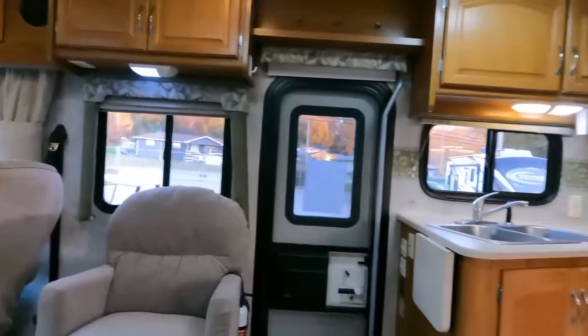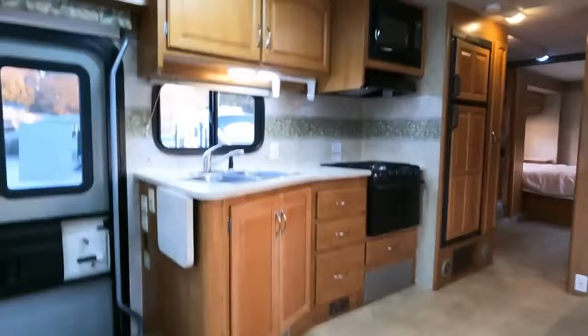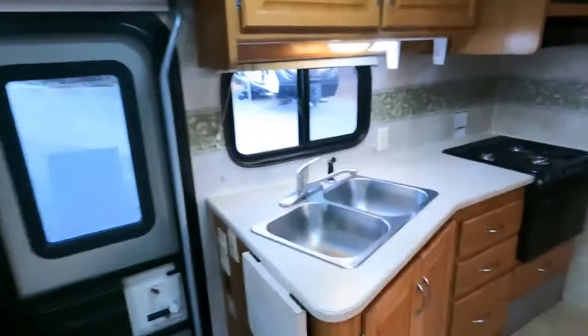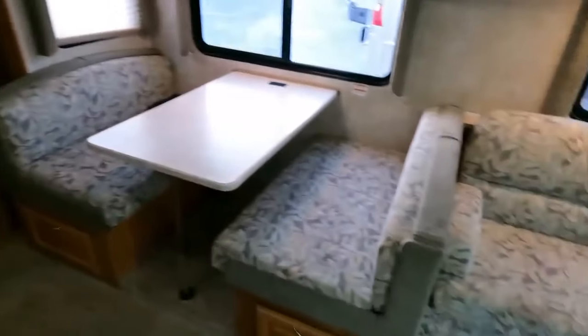I've done financing, marketing, transportation of them, and worked on them. That makes me a little bit unique among everybody else reviewing RVs on the internet and on YouTube, plus I do used RVs.